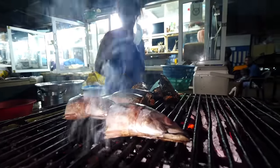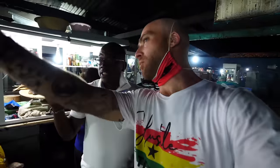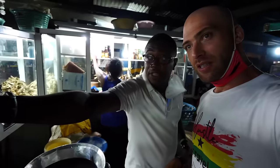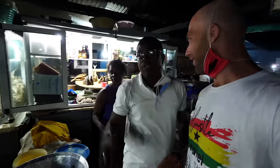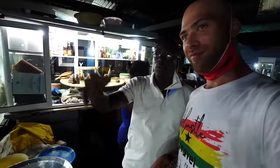Over here is fish, more fish. So this area is fish, over there was more pork. Pork, and these ones are fried fish. Fried fish, looks good. The ones you see heaped up there, fried fish. That looks fire. Yeah, you eat it with kenke or banku, whatever. Or anything super spicy, right? Spicy. Yes.